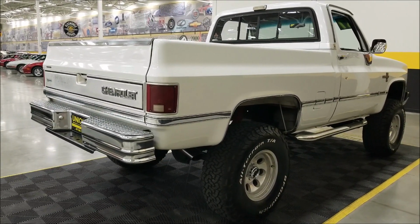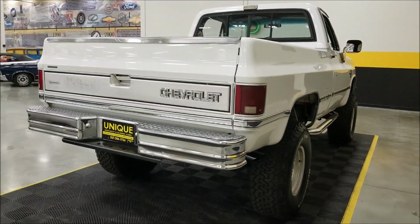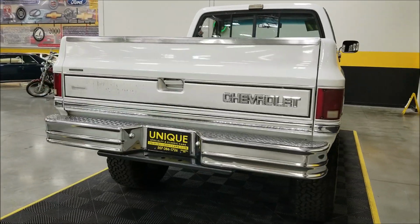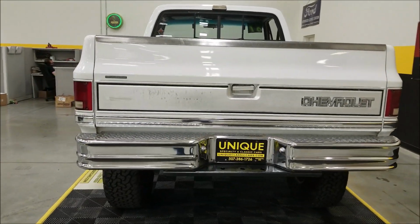A couple of the guys here have driven this truck. The one thing they commented about is it drives down the road without wandering. Lots of times these lifted trucks like to wander a little bit. You know what I'm talking about. So this one drives nicely.